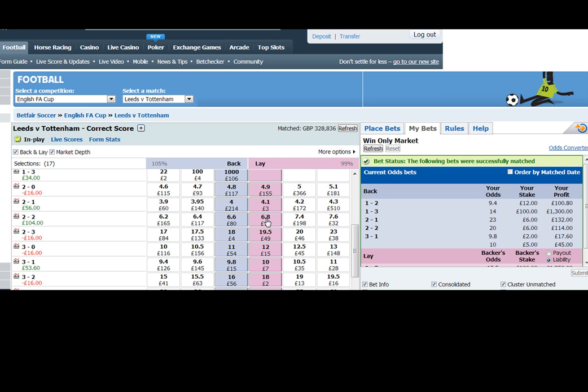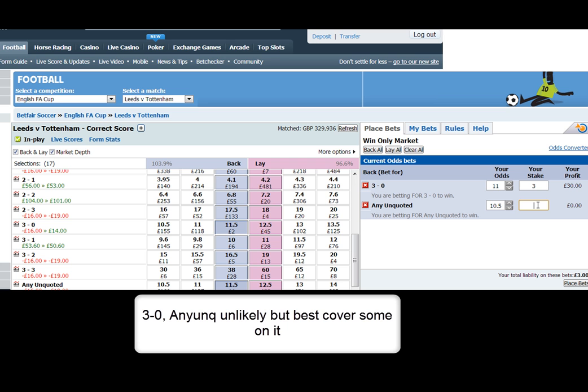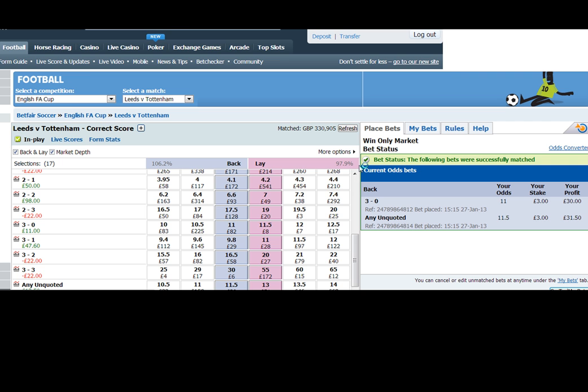I'm a little bit loath to lose the massive 2-2 here, the green, because if Spurs get a goal, the 2-2 will steam in. But the 3-0 is still concerning, so let's put some cover on there, because that's not covered by the 2.5 or the 3.5, so that would be a loser. Game ends 3-0, I would have lost £16.